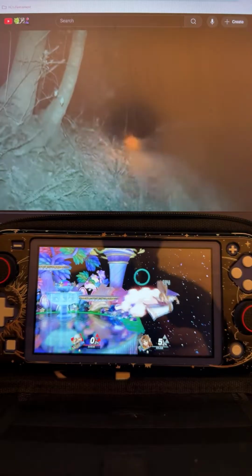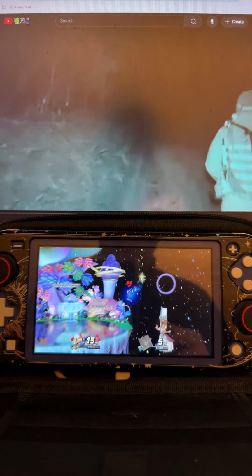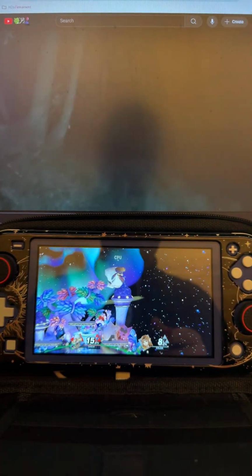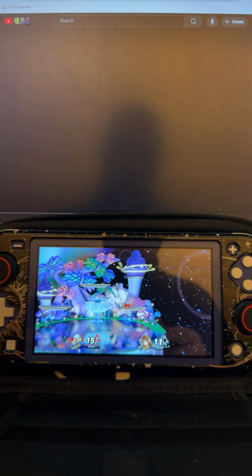Let's move up towards it. I've got this on night shot now. Alright, so hopefully it'll pick up anything. Yeah, perfect. Upon reviewing the footage, it turns out we actually did capture one of these lightning animals.